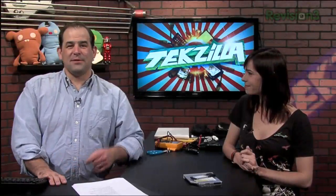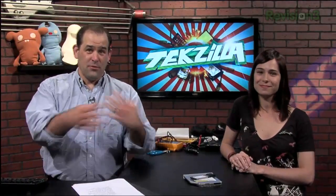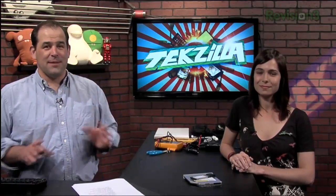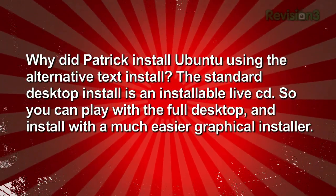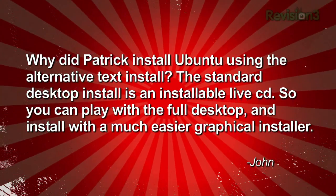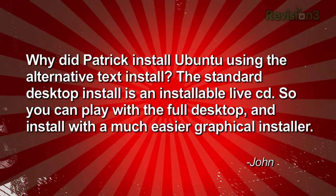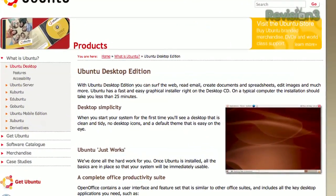Speaking of lots of comments, I received a deluge, a flood, a nightmare of email about the Ubuntu install last week. John pretty much sums up 99% of everyone's feelings in this email. Why did Patrick install Ubuntu using the alternative text install? The standard desktop install is an installable live CD, so you can play with the full desktop and install with a much easier graphical installer, or not install it and play with the live environment.